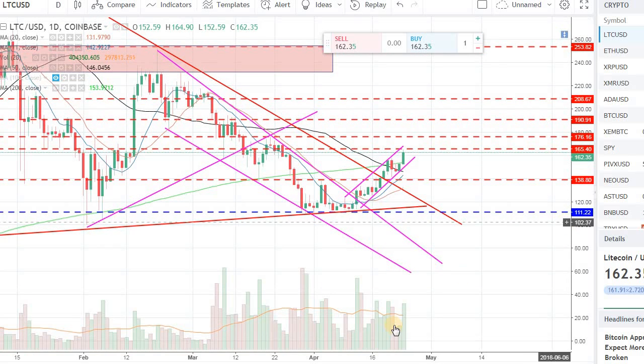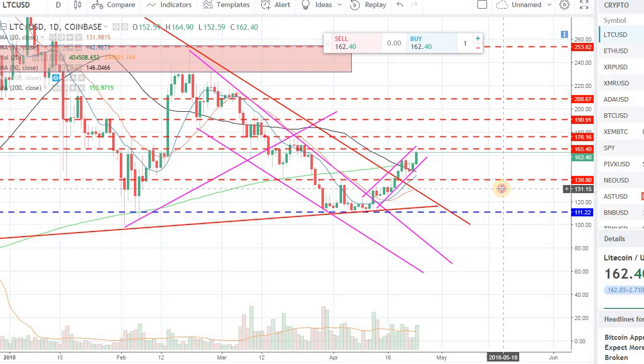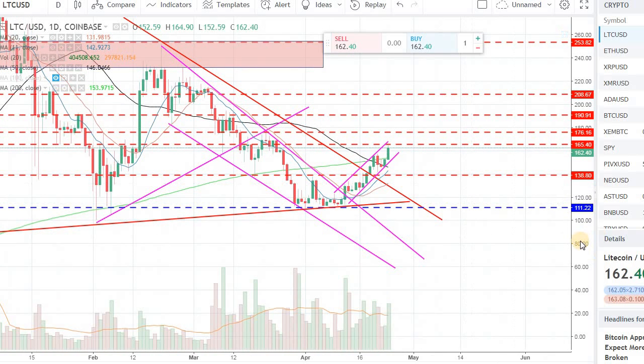All right, that's pretty much it on Litecoin. Let me know if you have any questions, and I'm pretty good about responding to them, so we'll go from there. And if you still want me to look at the portfolio, I really think this is a good time to redo the portfolio, or analyze your portfolio.